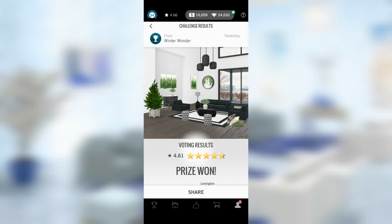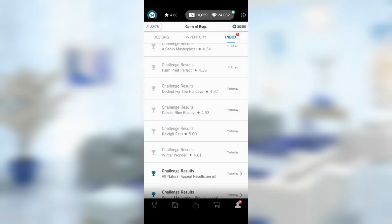It's nice though. It's a nice looking room. I do, and I really like this table over here. The sideboard table, it's fairly nice. Okay, we got 2 more. All natural appeal results.